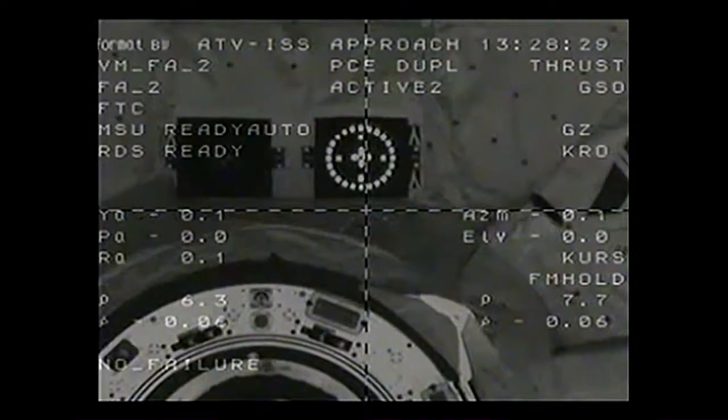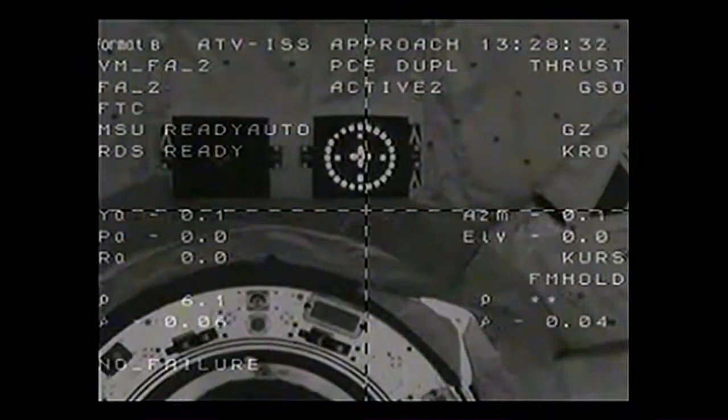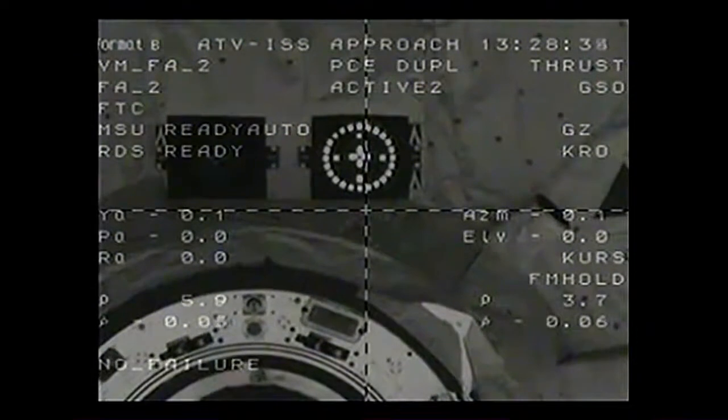This view of the approach for docking by Georges Lemaitre over Russian ground stations now.